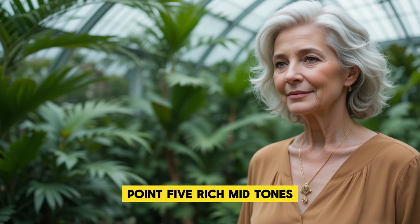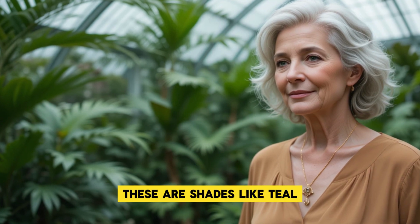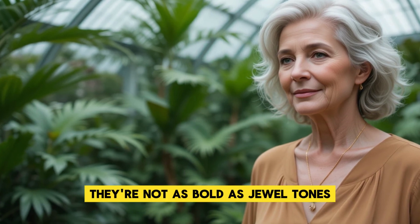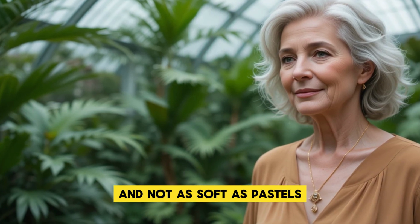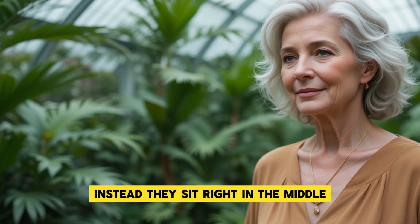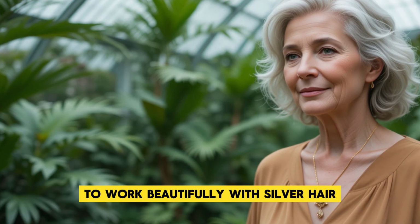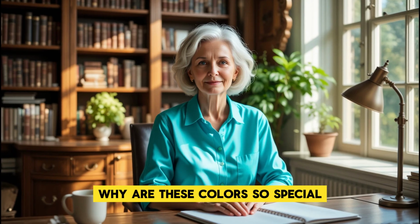Point 5. Rich midtones. These are shades like teal, burgundy, plum, and deep rose. They're not as bold as jewel tones, and not as soft as pastels. Instead, they sit right in the middle, offering just the right amount of depth and contrast to work beautifully with silver hair. Why are these colors so special?